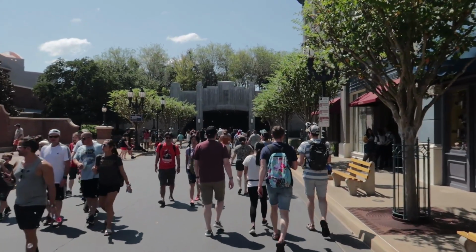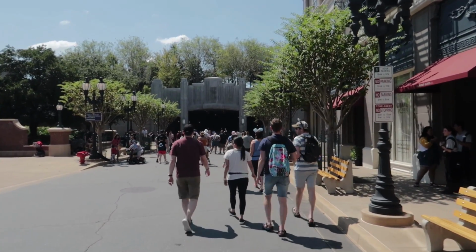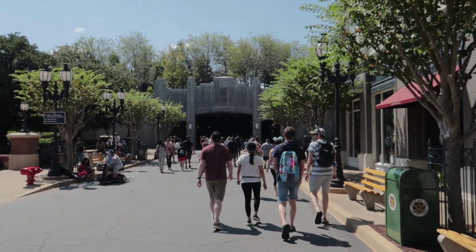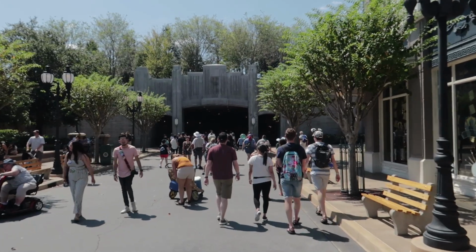I suppose I should mention why Hollywood Studios is my favorite Disney park. It has to do with the fact that it relates to the movies. And I love the movies, so this park, more than any other Disney park, really relates to the movies. Therefore, I really like it.